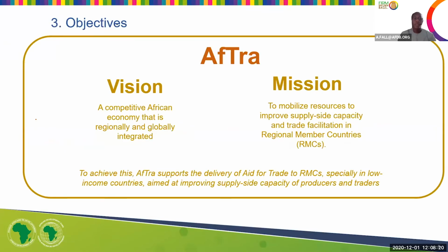What is the AfTRA mission? Essentially, what we're trying to do is to improve supply side capacity and trade facilitation in our regional member countries. So it's a continent-wide initiative. By doing so, what we're trying to accomplish is to make the African continent more integrated, both regionally and globally.